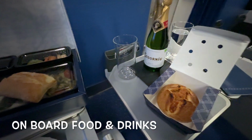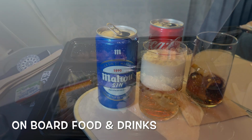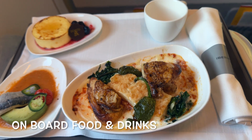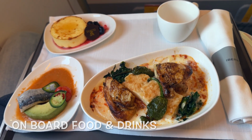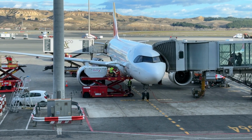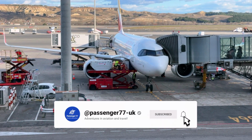But fear not, you'll soon forget about the fact you're sat in an economy seat, as you'll be fed, often with some very nice snacks, and you'll also be provided with a non-stop supply of booze. This is chicken on Iberia, probably one of the best meals I've had on a plane, really. So there we have it. It looks and feels like a business class product, right up until the moment you get on the plane.